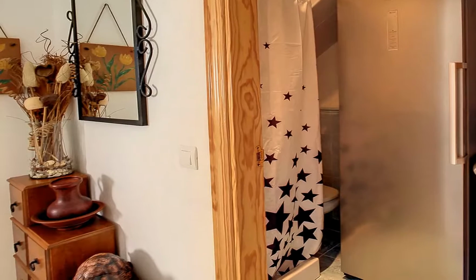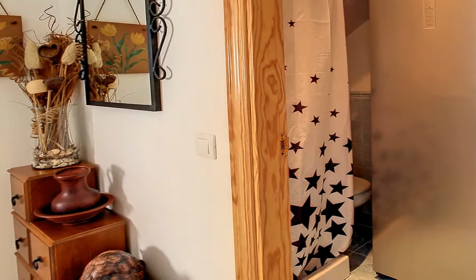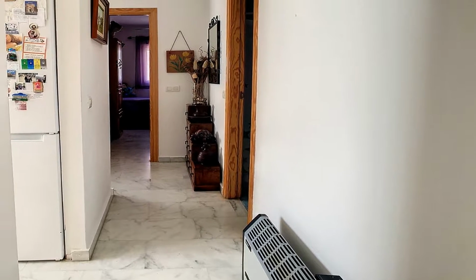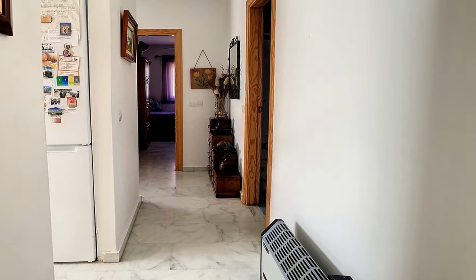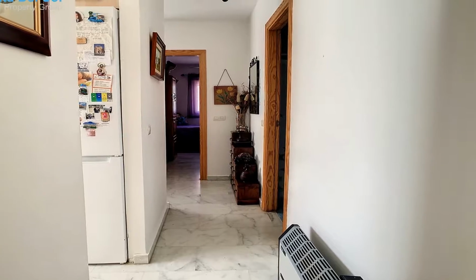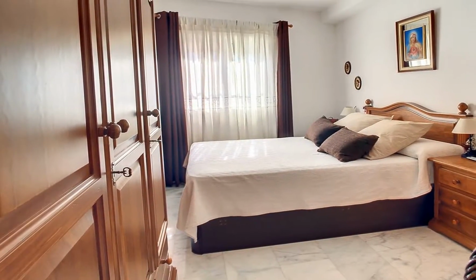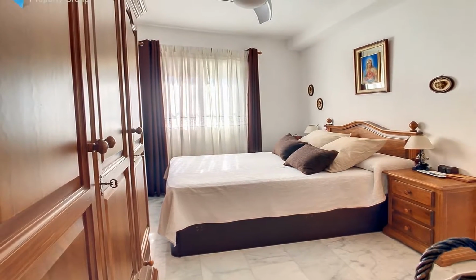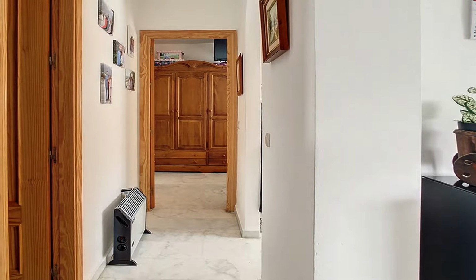On entering, we find a spacious living room that will become the ideal space to spend time with the family. The hallway leads to the rest of the rooms. The two bedrooms are large, receive a lot of light from the outside and have built-in wardrobes. The master bedroom has an ensuite bathroom with bathtub. In the hallway is the second bathroom with shower.